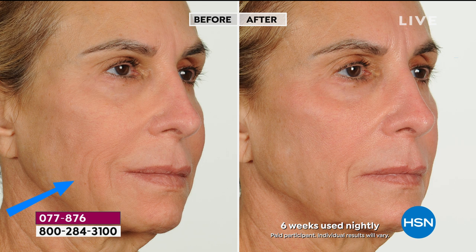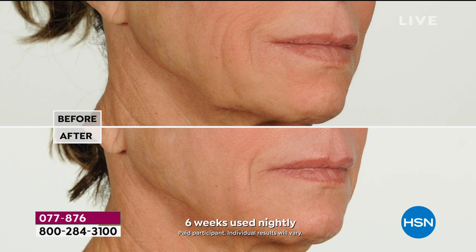By the way, 6 weeks used nightly. And this is a combo. Remember, the detox pads do everything. We'll show you the animation soon. But these are actually showing the power of retinol, vitamin C, and hyaluronic acid in combination, and this isn't even with the detox pads. This is actually just using the night therapy, just that one alone. Look at those wrinkles, how they go away. And we're talking about deep lines and wrinkles.